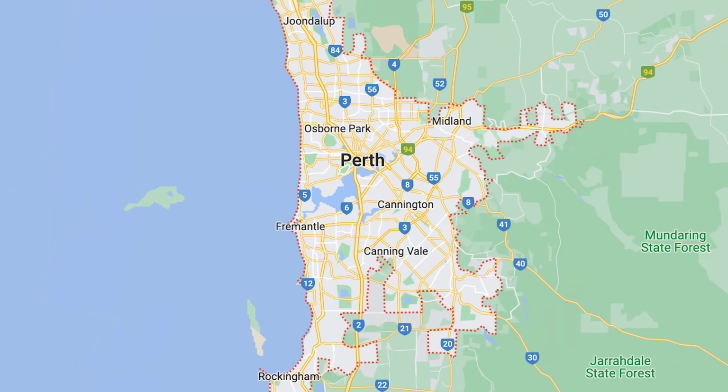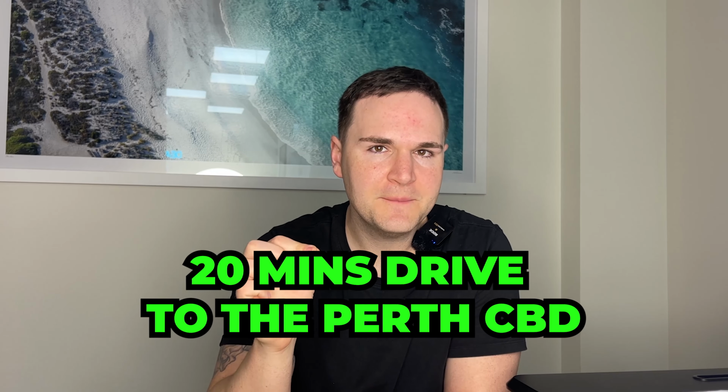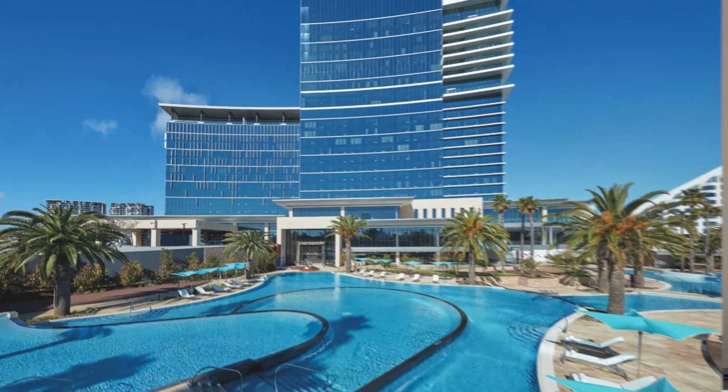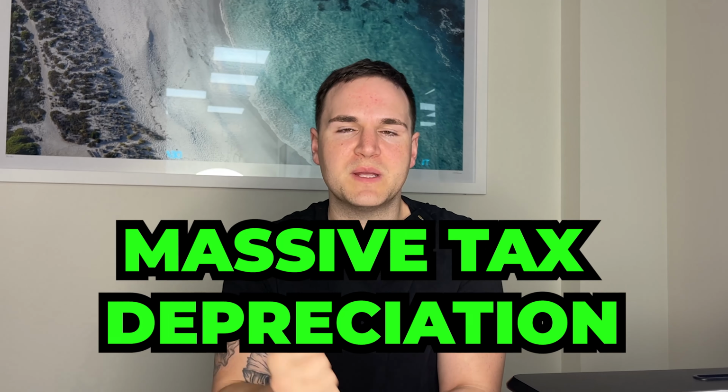Property's located in Perth, within about 20 minutes drive to the Perth CBD. So we're close to shops, schools, amenities, train stations. Ticks absolutely all the boxes. The yield was phenomenal. It was only about 7 or 8 years old, so it had massive tax depreciation, which is a big bonus as well.